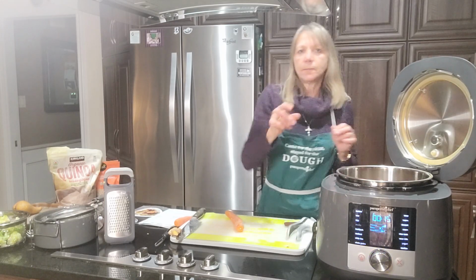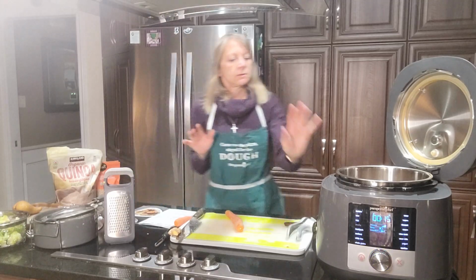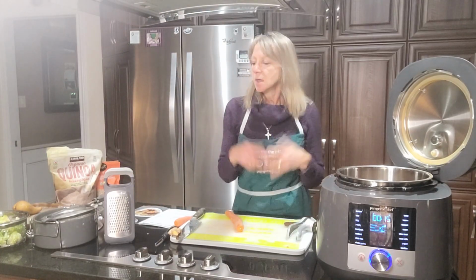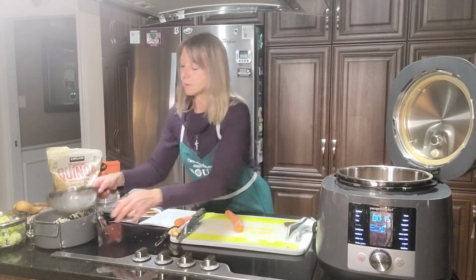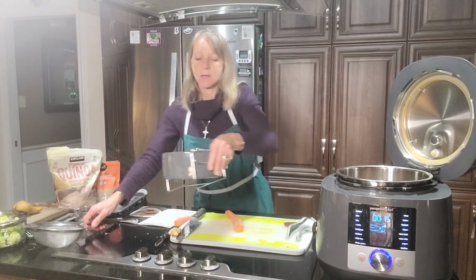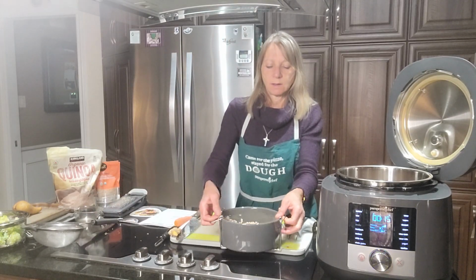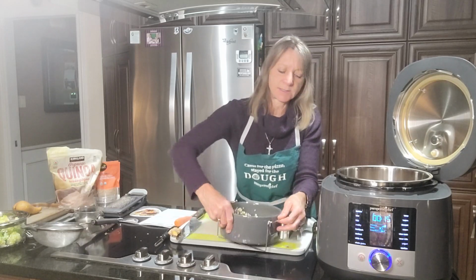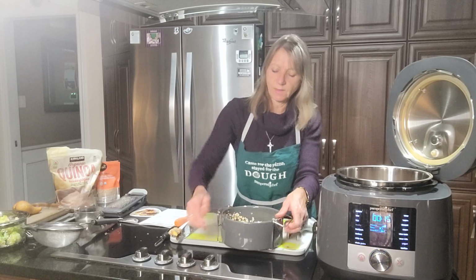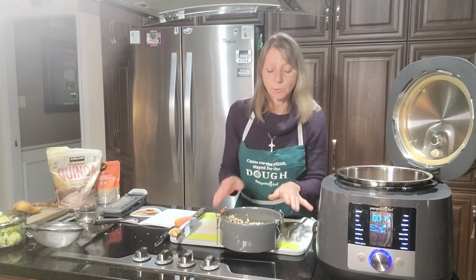because now I am preparing my quinoa. And one of the great things about the multi-cooker is you have options of other pieces that go with it. And this is one of the ones that I use all the time. And it is the ceramic bowl. And it has a stand, with handles so you can lift out. And then there's a silicone cover that I'll be putting on it after.